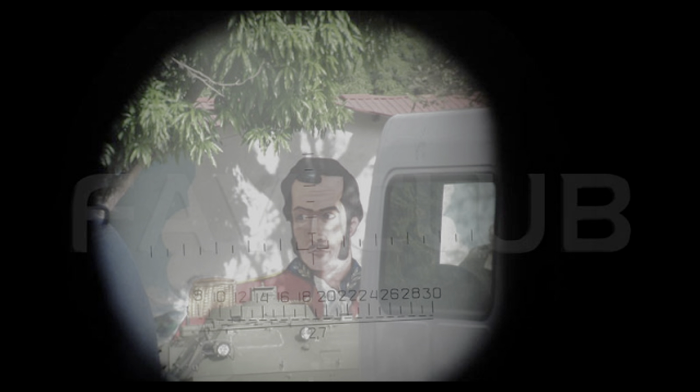Just like in all other Soviet IFVs and tanks, the BMP-3's commander can designate a target for the gunner by simply pressing a button with his thumb. This will automatically rotate the turret to the designated target. Since the cupola is inside the turret, the cupola has a counter-rotating motor to keep the commander facing the target while the turret spins to face it as well.